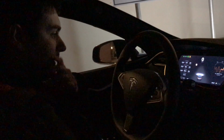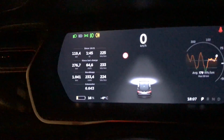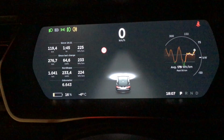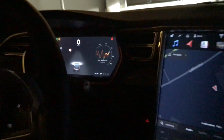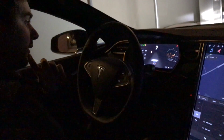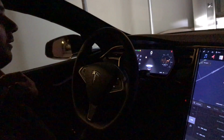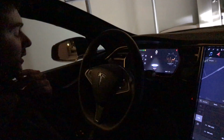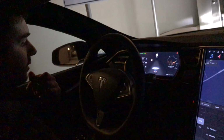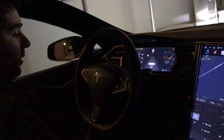So we are already at 1,000 kilometers. We already used a lot of energy, 233 kilowatt hours, and we arrived with 16%. So with a 90D you can do it perfectly. With a 75D, I probably have to make some calculations because theoretically you have 15 kilowatt hours less. So probably we would arrive with 0% or 1% or something like that, because the consumption is probably slightly lower.